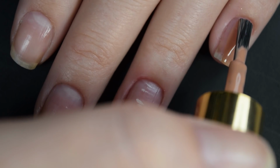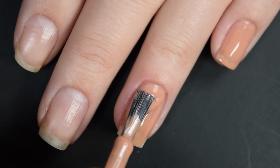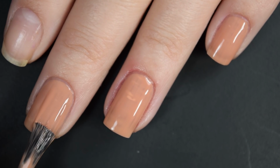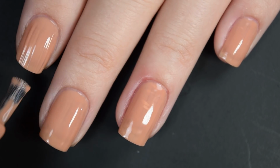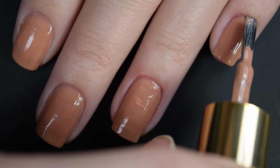Here's our first coat of Confidence. This goes on really nice, really smooth, easy to apply with a great formula that doesn't want to run or pull or anything like that. It is a tiny bit streaky here on this first coat and just a little bit sheer, so I am going to go in for a second coat. It does on my nails come off much more peachy, like an actual peach, than a nude to me.